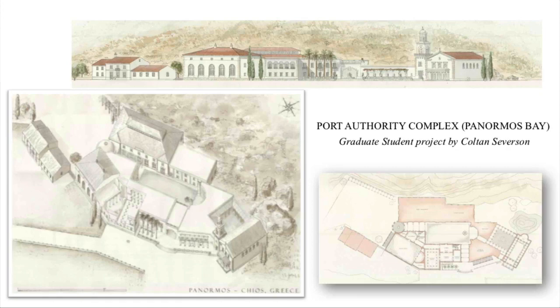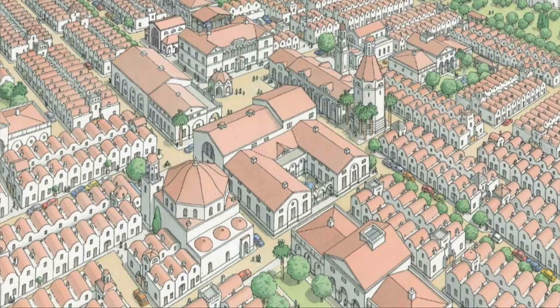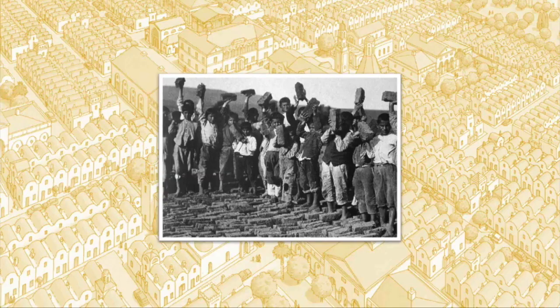But the reason I'm showing you these projects is because I want you to appreciate the importance of designing according to local precedent and architectural character. And with that, I'll conclude and thank you very much for your attention.